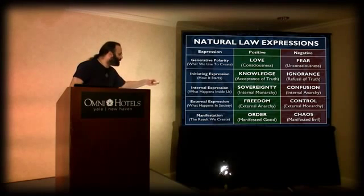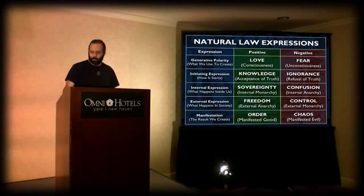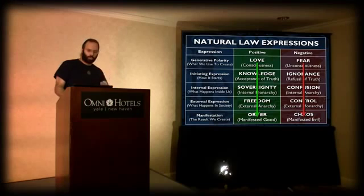You don't get there from any of these. You don't get here from anything in this column. You don't get here from anything in this column. Okay? Please keep this in mind. These expressions are unilateral. Okay?